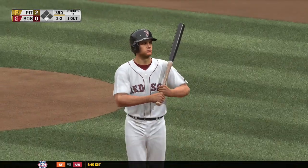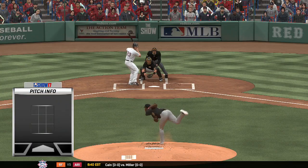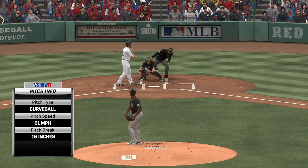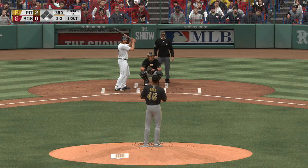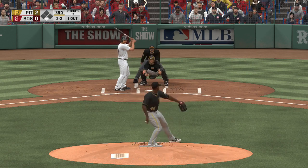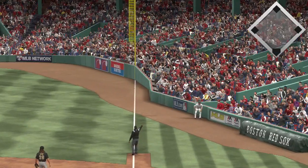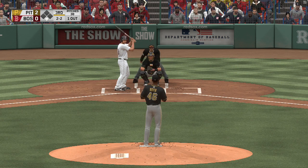And a curveball that time that broke too low. Backdoor breaking ball just missed right there. It's such an effective pitch if you can hit the corner with it, but no dice this time. Bases are empty, one man out. Swing and a line drive, but foul. Oh, he saw that changeup really nice. He just wasn't able to keep it fair.